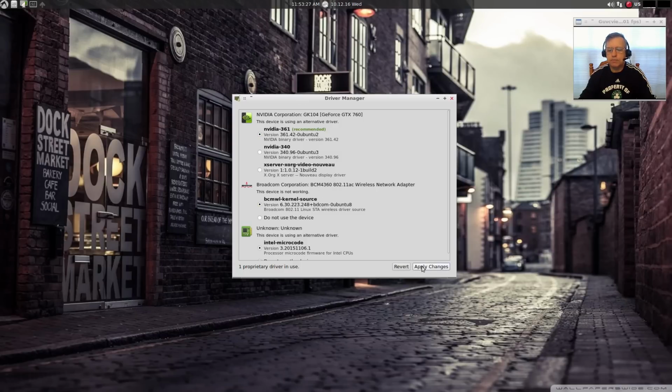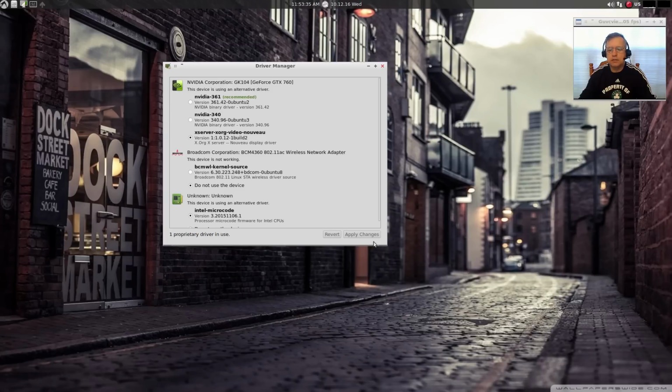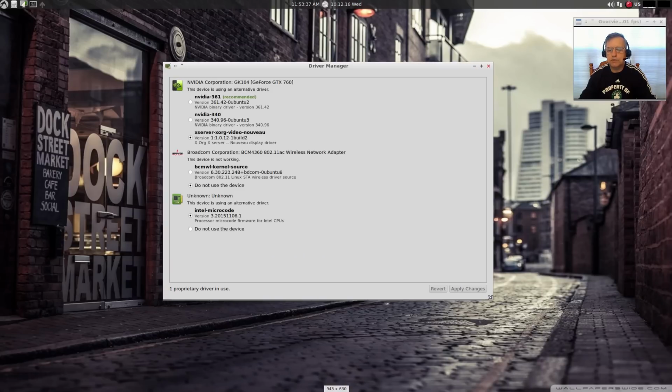So I'm going to click Apply Changes, and I can't tell if it's doing anything because it just backed everything out. So let me try again. Apply Changes, and as you can see, it's not working. I'm going to try one more time.